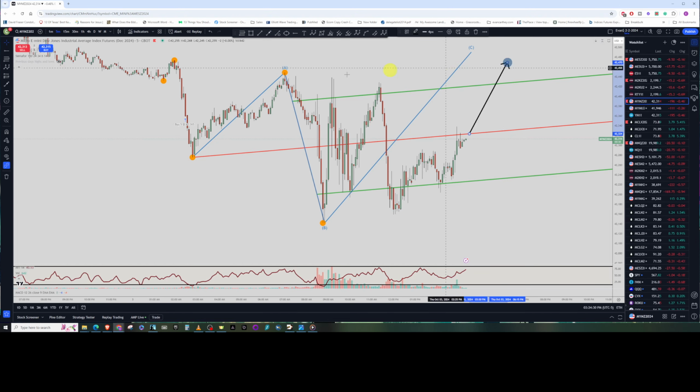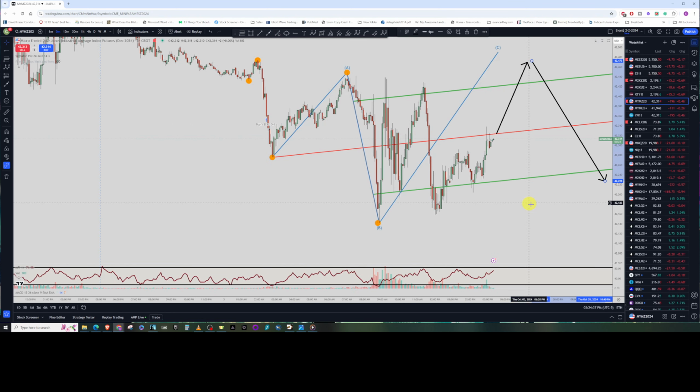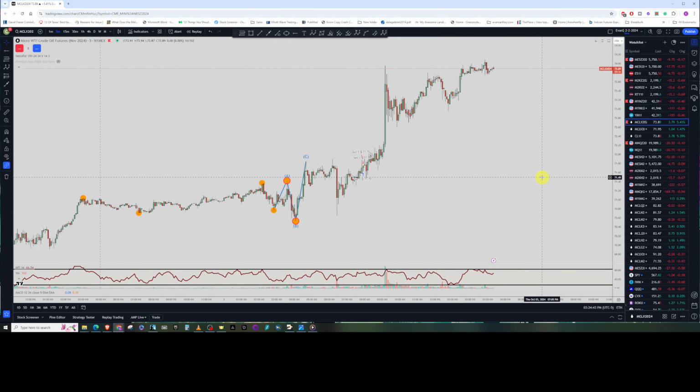But until that happens, that is the only potential trade setup we have going into tomorrow. So we need this to go up, break that high right there, then eventually come back down and close below it, and that's a signal to get in short. So that's going to be the main trade setup I'm looking for going into tomorrow, depending on what happens in the overnight session.